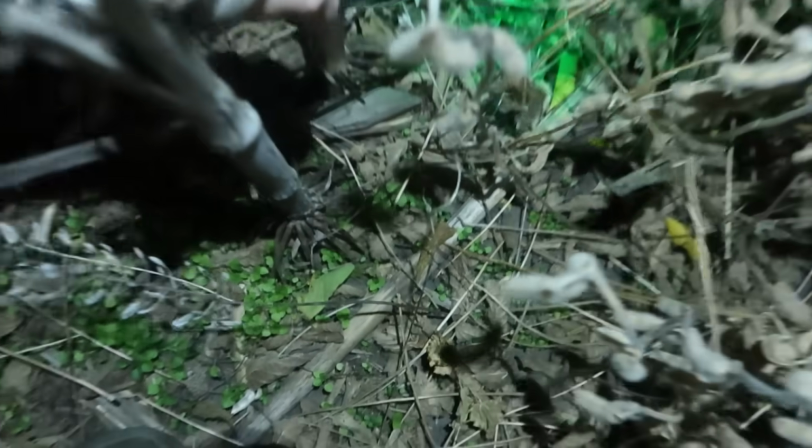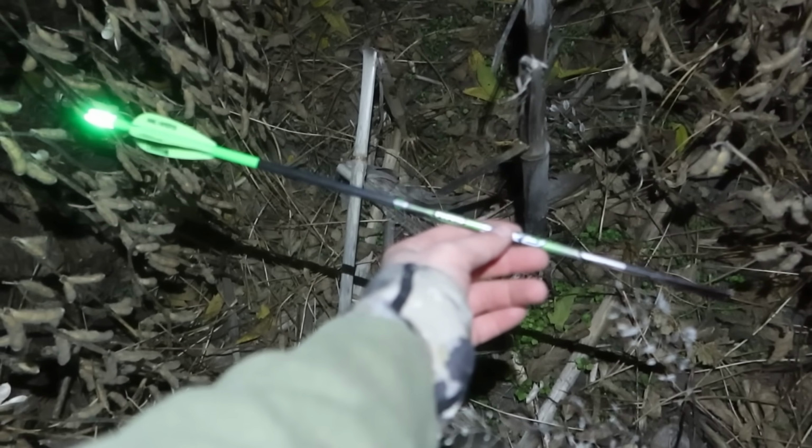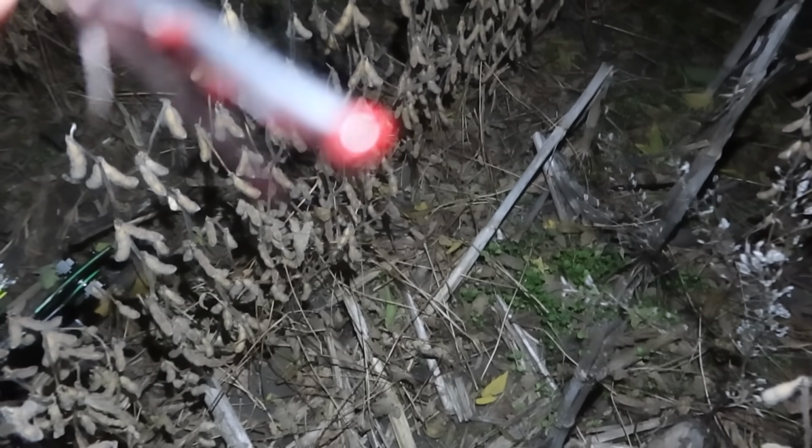Wow. Oh my gosh, guys. Oh, it snapped in half. Okay, the other half is in him. That's maybe 10 inches of arrow that's not in him. About 8 that is in there. That's enough to hit both lungs. Gosh, I don't know. I'm not sure what that is.